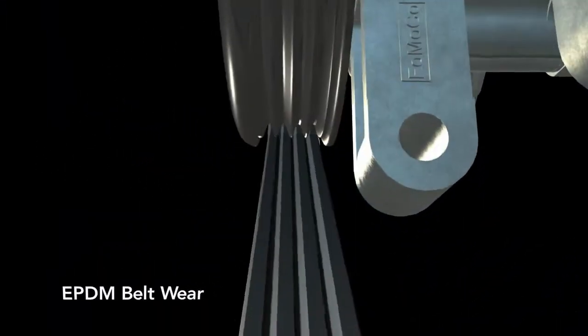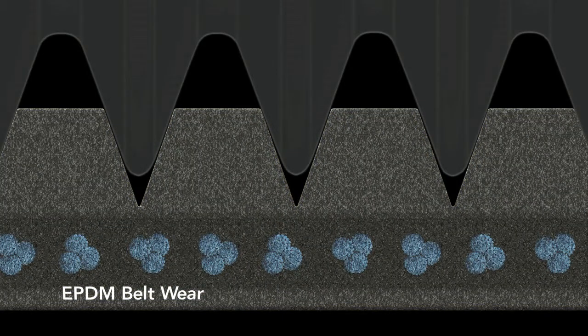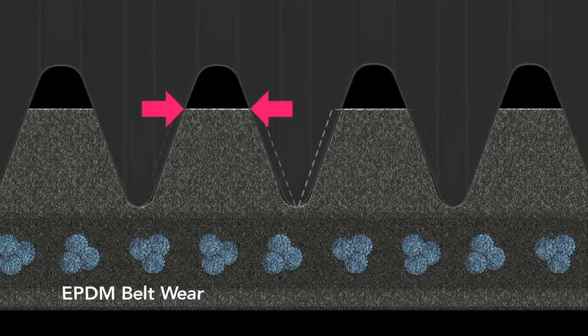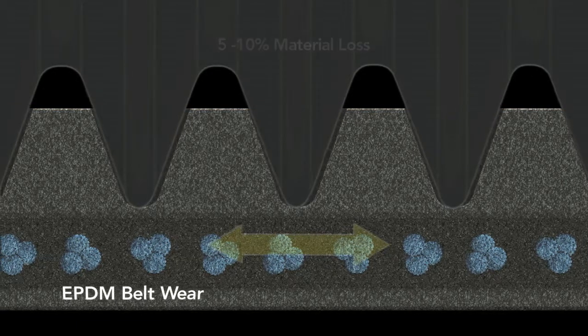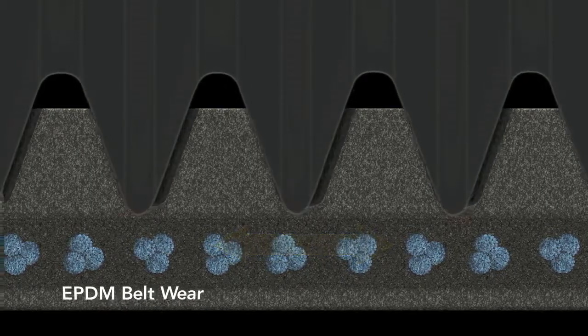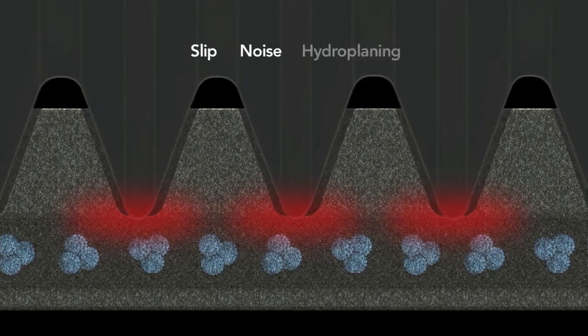As an EPDM belt wears out, it loses rubber material, much in the same way as a tire, and mostly on the sides of the belt ribs. As the belt ages, the rib valleys gradually become wider, the rib tips become narrower, while the rib height remains the same. When the ribs have lost between 5 and 10% of their original material, traction between the pulley and the belt is significantly reduced. If enough material loss occurs, the pulleys will bottom out in the belt valleys, resulting in slip, noise, or hydroplaning.